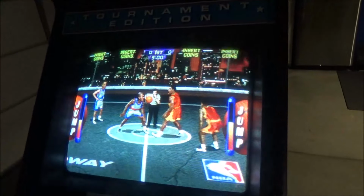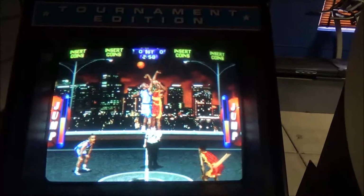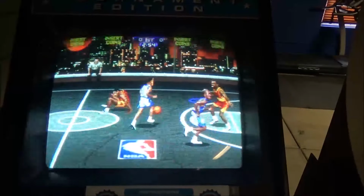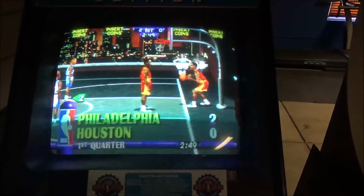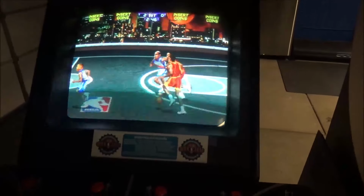I don't know what the deal is with this though. If I turn the game off, the battery's fine, but it'll do the CMOS whatever error and I lose my record all the time. I have no idea why it does that. Someone had said there might be a RAM thing that you're supposed to do an upgrade or something.